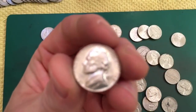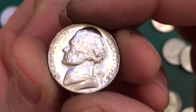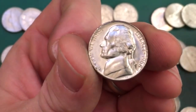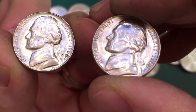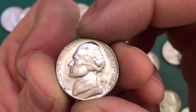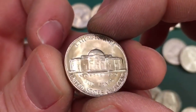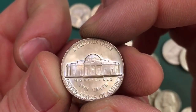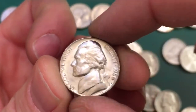All right, we have found another 1960, late 60s. That's just in amazing condition. Let's see. Yeah, this is our second 68 Denver out of this box. Look at the luster on that. No steps on these guys, but man, just in a beautiful condition. So we're gonna set that one to the side as well.